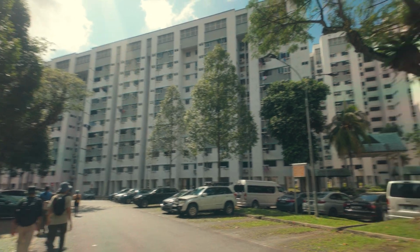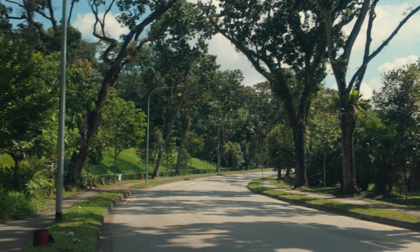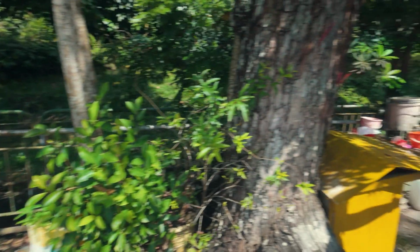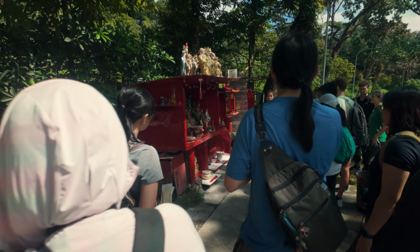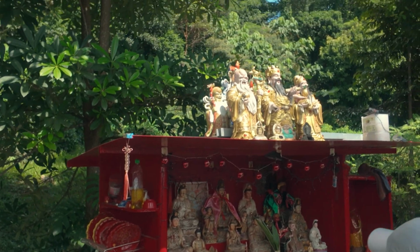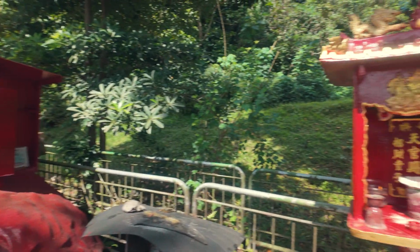We walked past these HDB flats and made our way along this road with lots of roadside shrines. And Amanda explained that this used to be a former kampong, which is a little village, and these shrines belong to the inhabitants of that village. And when they were relocated to HDB flats, rather than abandon their idols, they kind of set up a little home for them along the roadside.